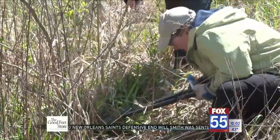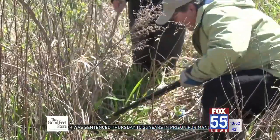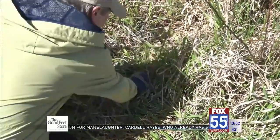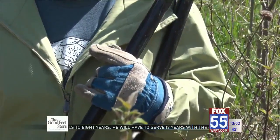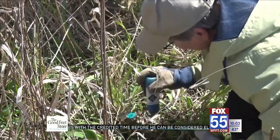Becky Cummings has been a volunteer at Eagle Marsh for 25 years. She enjoys the work. Here's one. Well, I think it's fun. I like to get out in the sunshine. I like the physical activity. You're accomplishing something, and usually it's instant gratification when you can either cut down a tree or saw it or use a chainsaw on it. It's exciting. Now she uses her 25 years of experience to educate others on what's invasive and what's native.